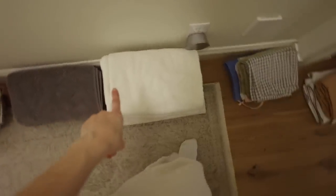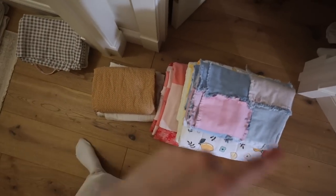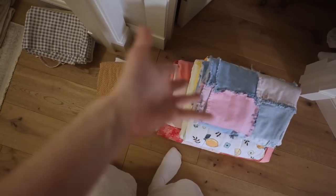Scrap fabrics, donations, tablecloths, towels. We mostly use those in summertime for swimming. Pillowcases and spare blankets. We use these for camping or when our kids are sick to use as protective covering for our furniture. So now we're gonna start putting everything back in.